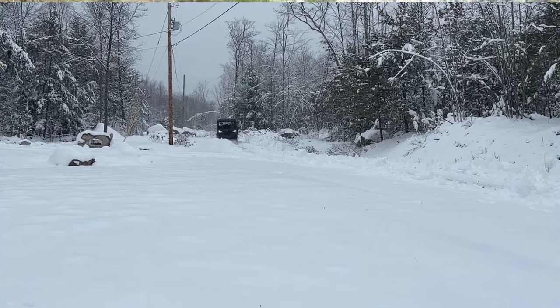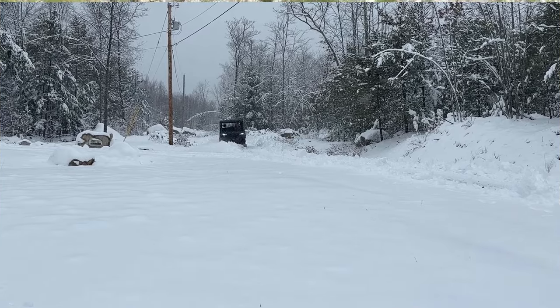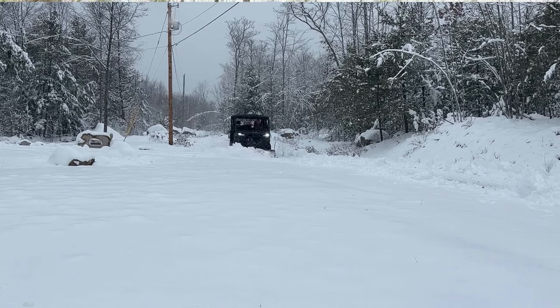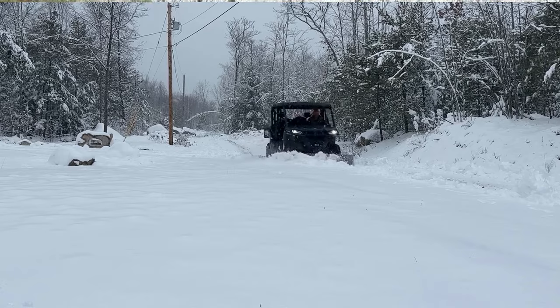And then, like I said, I've used this a lot for plowing. I plow my driveway and my road. I'll run over to my in-laws' house if there's a lot of snow, and I'll help them knock the end down. So this has gotten a lot of use over the years, just with plowing snow. And let me tell you, in four-wheel drive diff lock, I can't believe the amount of snow this machine will push.